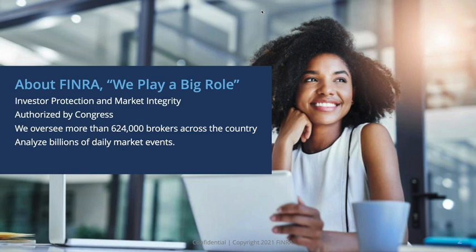FINRA processes 71.5 billion market transactions on average every day to build a complete holistic picture of market trading in the United States. We use innovative machine learning technologies to keep a close eye on the market and provide essential support to investors, regulators, policymakers, and other stakeholders.